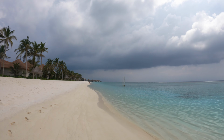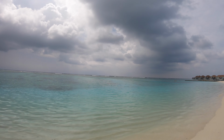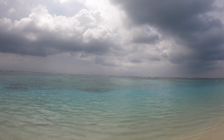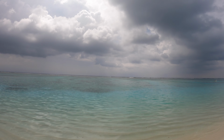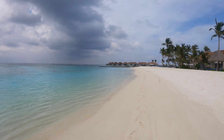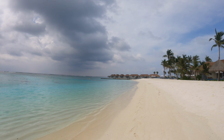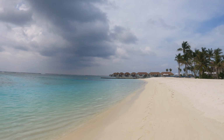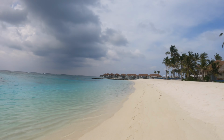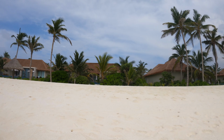You can see the swing there in the middle of the sea. And the water down here is probably up to waist height. I've seen people out there standing. Looking back towards where I came from, those are the Watervillas. My Watervilla is the fourth one along. Smaller 1 bedroom. The first 3 are all 3 bedrooms. Here's another look at the beach villas.